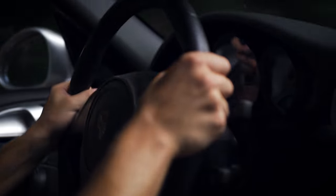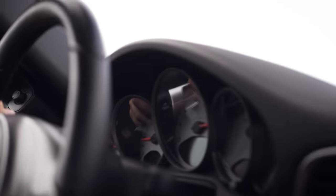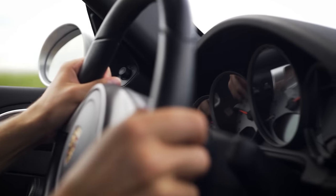0-60 in a hair over 5 seconds. It's not slow, and it's just exciting. You get to live in that gear for a while, which some might say is a bad thing, because at the top of second gear, you're well over the speed limit. But I just want to nestle in there.